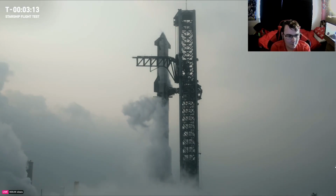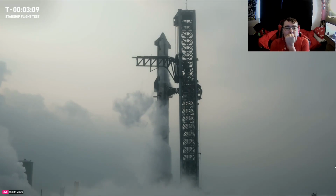We did get very close on Flight 3, so I'm excited to see how these iterations that we've made to the vehicle will help improve our chances of success today.